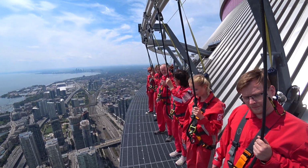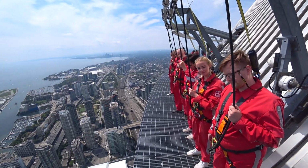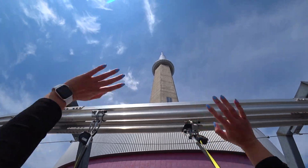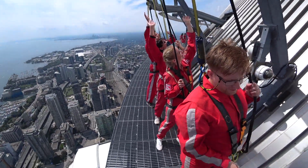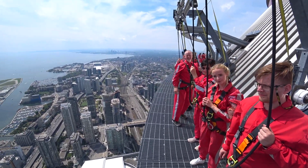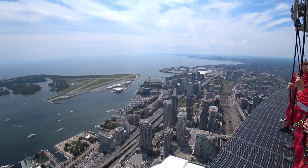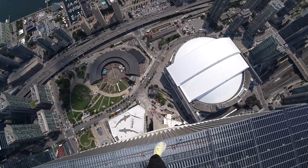Rose is standing above the 360 restaurant. So if you smell anything delicious out here, it's them. Now we can all take a look up at the sky pod. Let's give them a big wave hello. That is our highest observation level, about 31 stories higher than we are. That's our highest level in the Western Hemisphere. Now let's take a look at the view. Woo! You can also take a look down.